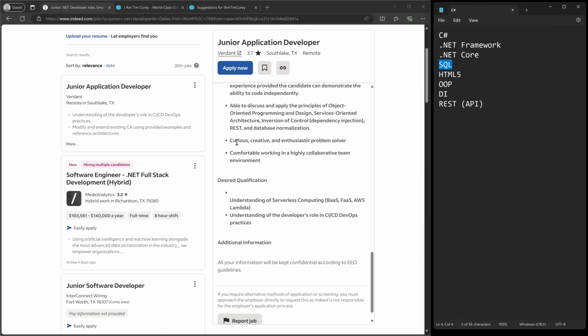All right, just to point out, curious, creative, and enthusiastic problem solver. You can show off some of that stuff in your resume and portfolio.